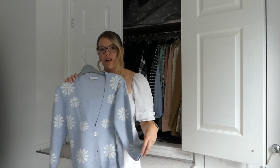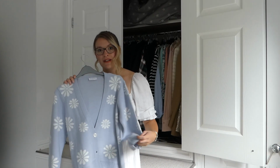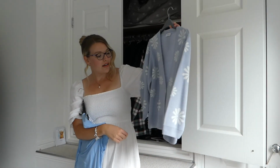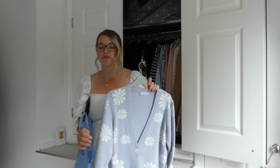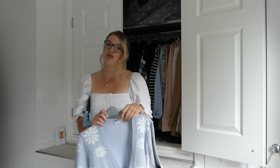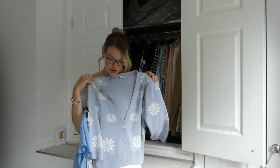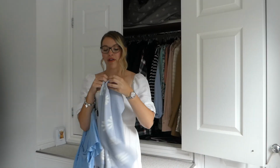I think if I'm going to wear a cardigan, I'm wearing it for warmth, so I need it to be long-sleeved. I really liked it, so I did take it, but I've had it in my wardrobe for a good few months, and I've not worn it at all. So I think it's just taking up space in my wardrobe. I don't think I'm going to ever wear it. So this needs to go as well.